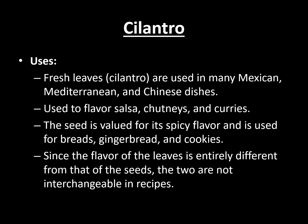As far as uses, the fresh leaves of cilantro are used in many of your Mexican dishes, which is what most of us have had it in, but it also is used in Mediterranean and Chinese dishes as well. It can also be used to flavor sauces and chutneys and curries. And the seed is valued for its spicy flavor, which I talked about earlier, and it's used for breads, gingerbread, and cookies and those types of things. Since the flavor of the leaves is entirely different from that of the seed, they cannot be interchanged in recipes. So just keep in mind that they do not have the same flavor profile.